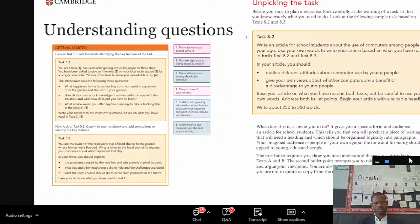And you'll see here with a directed writing task, unpicking the task before you plan: what does this invite you to do? So in every unit, again, we really do try to get them understanding what questions are asking them to do and how to pre-read. How to read a question really carefully so they know what they're being asked to do in their answer.